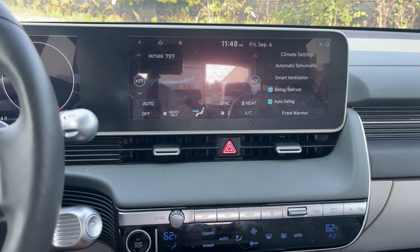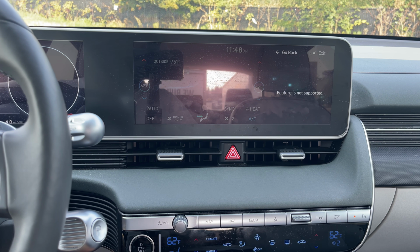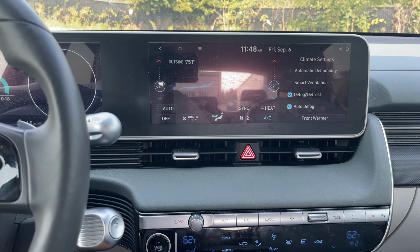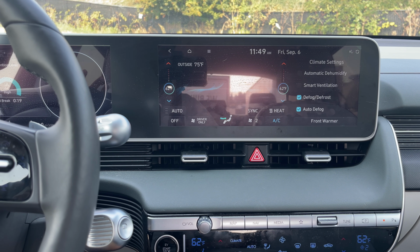Here, let's try close the lift gate. Close lift gate. I don't get that. I don't get why that feature is not supported. I feel like if I'm able to open using the command button, I should be able to close it with the command button.